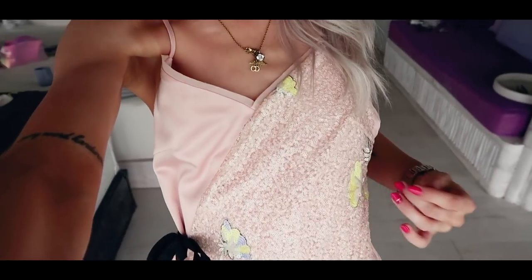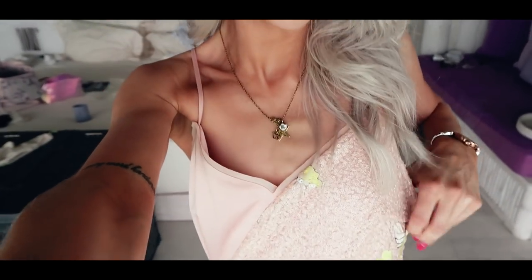So I quickly got ready. How beautiful is this dress? I honestly think it's just stunning with the sequins. This is the brand new spring collection. I'll link it down below.